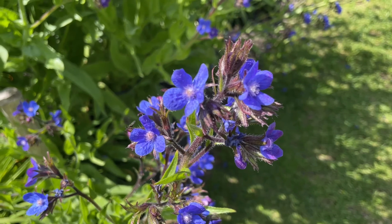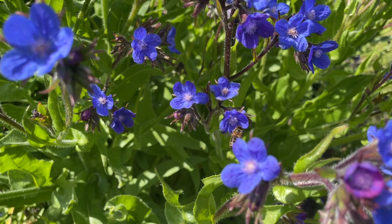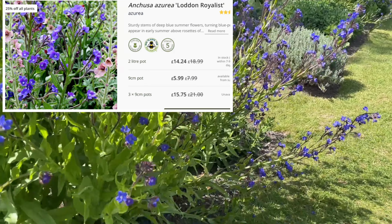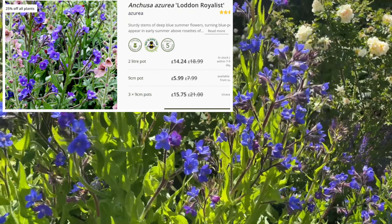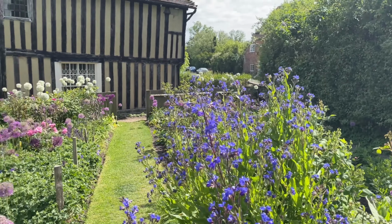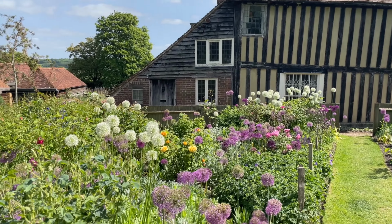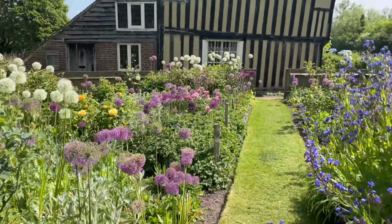This is obviously some kind of forget-me-not, but I don't know. Is it Chinese forget-me-not? Is it Russian forget-me-not? I never know what it is, but it was really tall, like I'm 5'9". It was about my height. I did notice smaller clumps of it which were quite new, which were about knee height. So I guess this is quite mature. But look at that. Look back at the house like that. Beautiful, beautiful. Yeah, you can see the lovely countryside in the background as well.